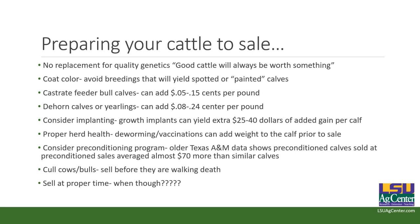Another tip, and Tyler alluded to this, castrate those calves, folks. That's the single largest, single easiest thing that I see that people avoid whenever they're getting their cattle ready to sell. It can significantly affect your bottom line. Research has shown time and time again that your calves are going to bring 5 cents to 15 cents per pound more, folks, by simply steering those bull calves. It can have a huge impact on your bottom line. And you can talk to any one of us. We'll be more than happy to discuss options as far as steering cattle.